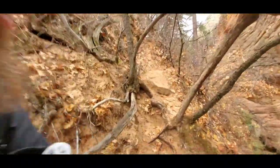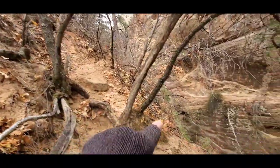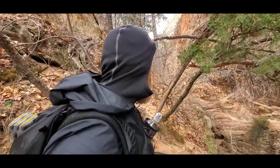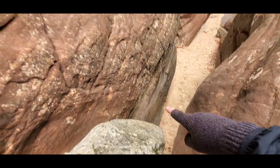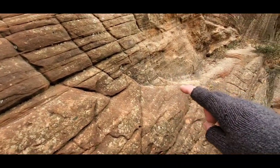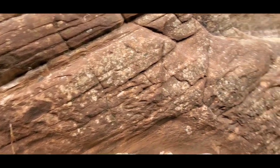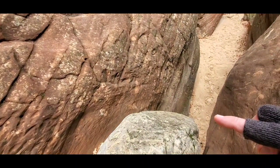And the trail goes right there. And that's where we were, way down there. Yeah, so I think we found a way around. Okay, so now we're above it. That's where we were, and that was the route that we came up. So if you see right here, right after here, there's just nothing. It's just like a smooth ledge, and you'd fall all the way down there if you slid. So that's why we ended up having to backtrack and go back around.